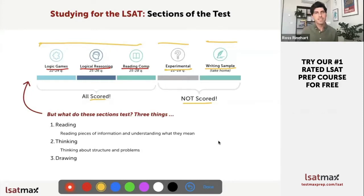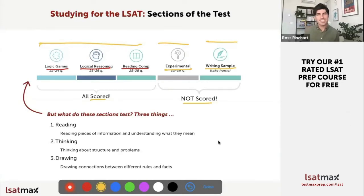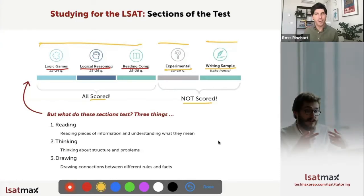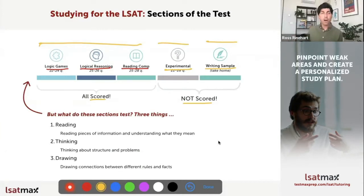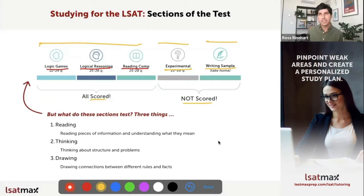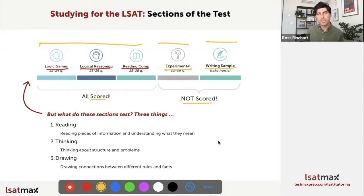Finally, we have to learn how to draw. We have to draw connections between the various things we read. Just like a lawyer has to find connections between various laws and judicial decisions to make a strong argument, we have to find connections between different rules and facts contained in this test. And literally drawing out these connections on paper with a pencil is often the fastest, easiest way to do this. So yeah, not necessarily literally drawing pictures, but actually mapping things out on paper, so we can see how various pieces of information are connected.